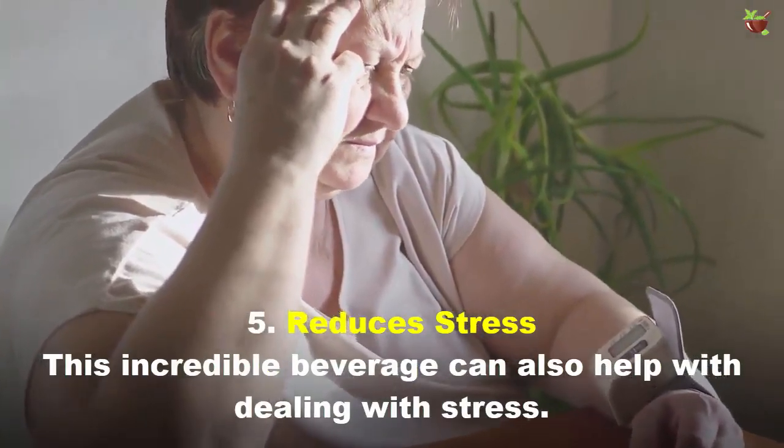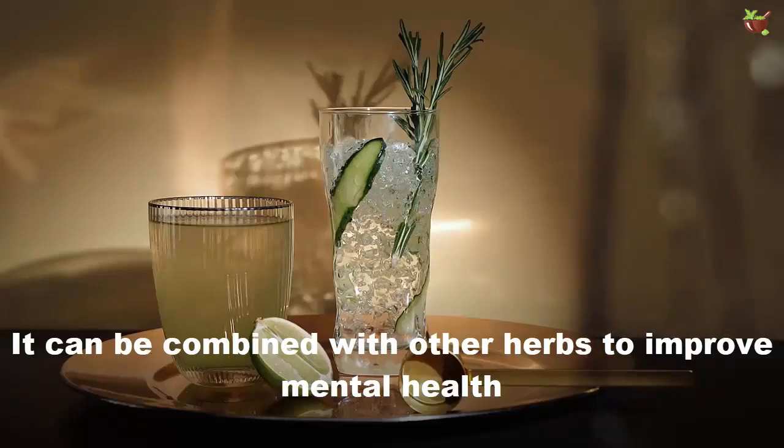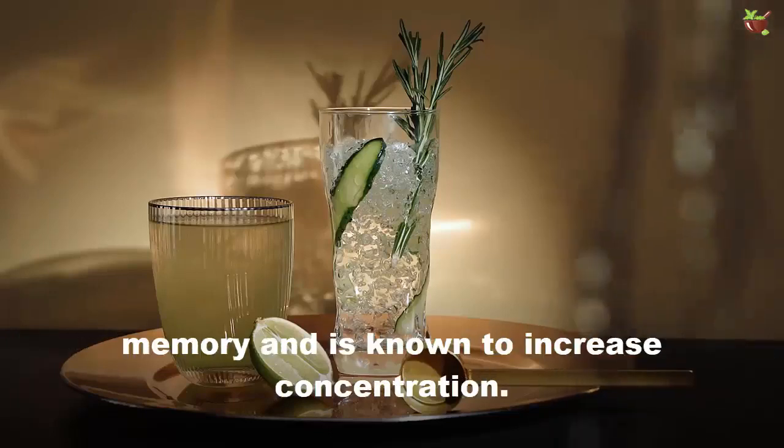5. Reduces stress. This beverage can also help with dealing with stress. It can be combined with other herbs to improve mental health, memory, and is known to increase concentration.